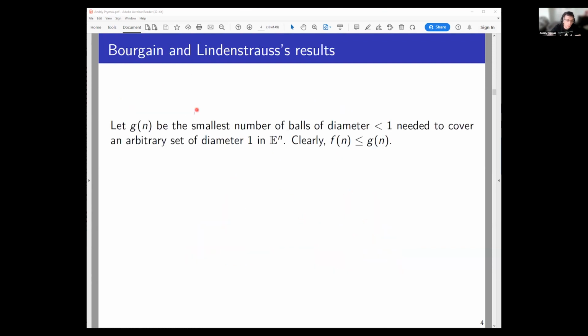So we will talk now about Bourgain and Lindenstrauss results, and they do exactly this approach. They study the following number, G of n, which was probably introduced by Grunbaum in the 50s. That's the smallest number of balls of diameter smaller than 1 needed to cover an arbitrary set of diameter 1 in the n-dimensional space. And we clearly have this bound, because each ball of diameter smaller than 1 is of diameter smaller than 1. So it's an upper bound on Borsuk's number.